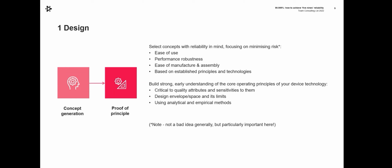For the proof of principle, proof of feasibility phase, you really want to try and build strong early understanding of the core operating principles of the device technology, identify the critical to quality attributes, sensitivities to them, think about the design envelope, the space and its limits, and use a combination of analytical and empirical methods, and I'll talk more about that in a moment.